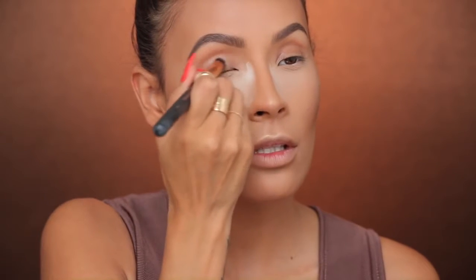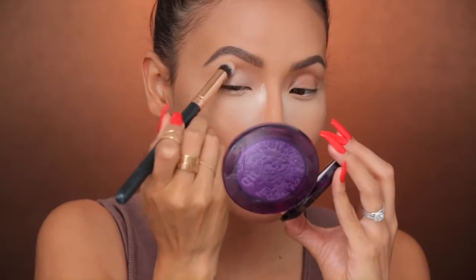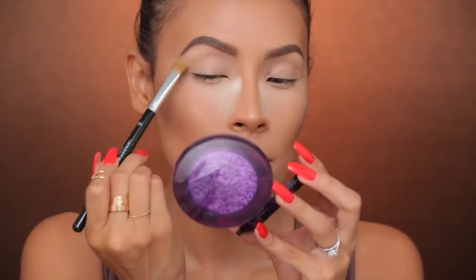So now I'm gonna move on to my eyes. I'm using the Soft Ochre Paint Pot as a base, and I'm gonna apply that with a Morphe R32. I'm barely gonna put that on because I don't want too much eyeshadow base. I'm gonna start at the lid and then up to the crease. So I'm just barely applying this just to get something down. I'm gonna go ahead and set that base with that same OFRA Cosmetics Banana Powder.